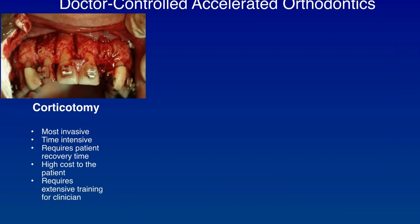Back in my residency in Rochester, New York, there were the Wilcko brothers back on the East Coast who were doing some fantastic work with accelerated orthodontics, doing corticotomies and bone grafts. If you want teeth to move quickly, the Wilcko brothers have shown fantastic research on this. This is probably the most invasive of the doctor-controlled accelerated orthodontics. It's time sensitive and requires patients to have a recovery time. There's a high cost from the surgery, which is done by a surgeon or a periodontist, and it requires extensive training for a clinician. So it's a corticotomy on the bone, with micro perforations made with the high speed. Sometimes bone is placed in these areas as well, along with the corticotomy.